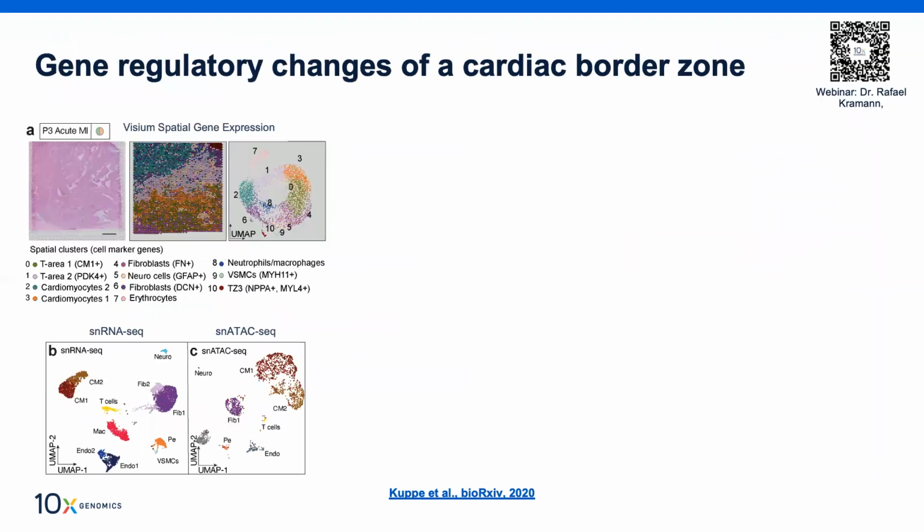When we look at the data, our Visium generates H&E images, and from the same tissue, we're also generating spatially resolved data sets. When you look at the H&E image, it looks rather homogeneous. So they asked, what is the underlying tissue heterogeneity? Since they had the single nuclei RNA-seq data set, they were able to integrate these data sets with Visium. Now you can see all these different cell types that are present in this particular tissue. Now, in the context of myocardial infarction, there is this area called the border zone.